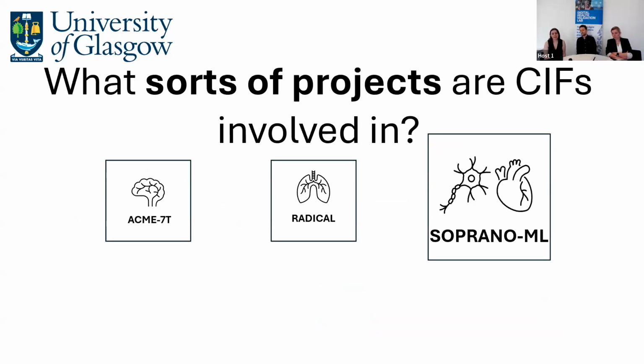Amazing. And then finally, I'm going to talk a little bit about Soprano ML, which is a project which uses two AI algorithms to find a very rare type of amyloidosis. For this study, it's slightly earlier in the AI validation pathway. So we're going to use retrospective anonymized NHS GGC data to detect known cases in the first instance, which may eventually help us move on to a more prospective study.